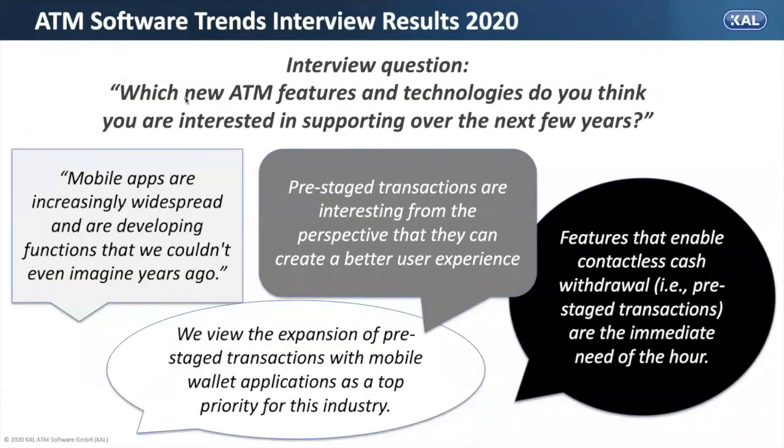So in addition to doing an online survey, and we have more questions that we'll go through on the online survey, we also interviewed industry executives, bank executives involved in the ATM space. We interviewed them around the world.